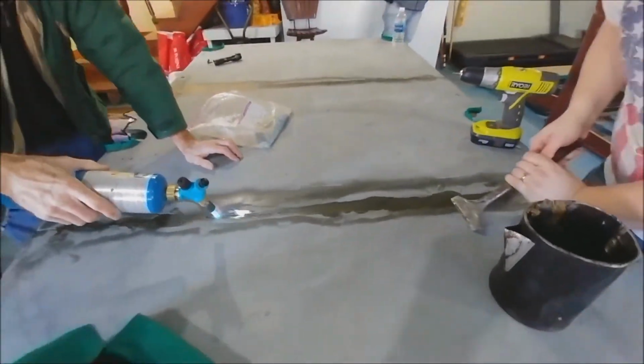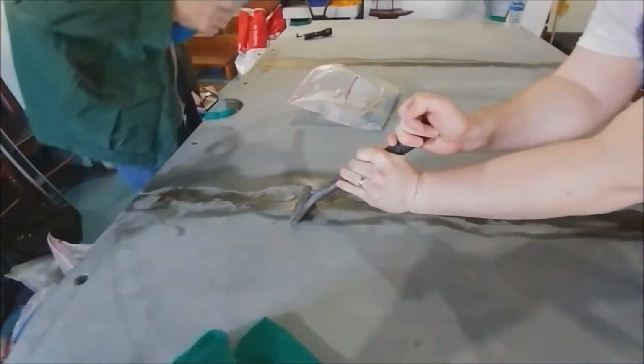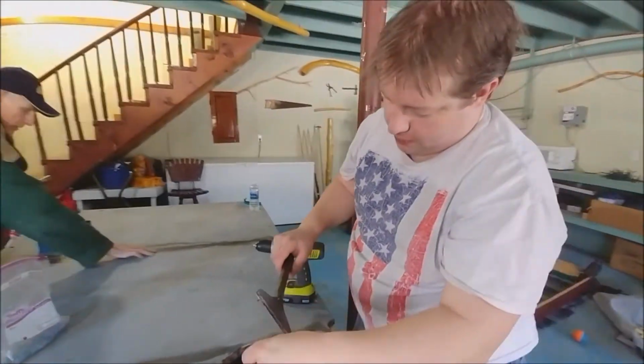What's going on, guys, is it's too cold and the slate's been out below zero temperature, so the wax is drying quicker than they can get to it, and it's causing an issue. Not a big deal. We'll get it. A little more scraping involved, that's all.